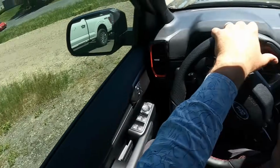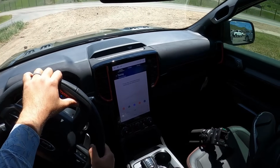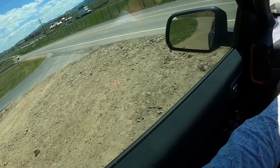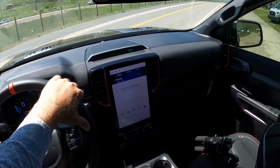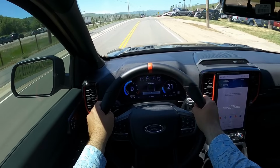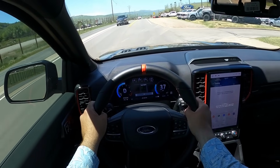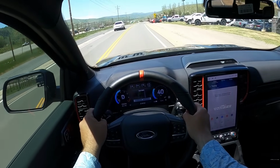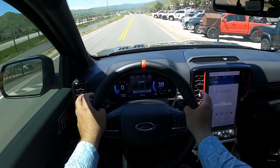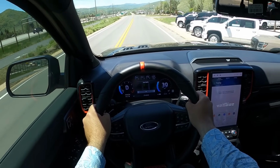But man, Ford in this mid-size pickup truck segment is, man, they're pulling all the stops. Everyone else is going 4-cylinder, even hybrid, and Ford's like, no hybrids, and we're gonna do V6s. Now this engine is beautiful. And you gotta remember, this is the stock tune. You can get Ford's performance tune and get even more power out of this engine.